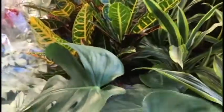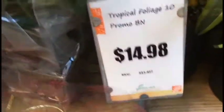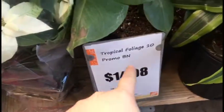Oh, we have a monstera. Wow, pretty small leaves that have fenestrations like that. Not doing too badly. I think it's a 10-inch pot, $14, so yeah. Poinsettias, some cane. I always feel bad saying that, like dumb cane, because it's like insulting the plant. I don't know. I mean, it's not really.